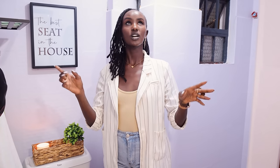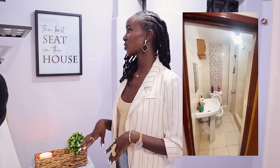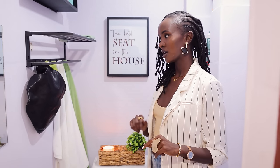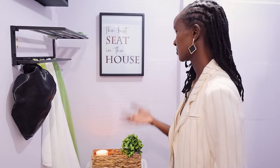So initially, the bathroom was white, but the tiles were some weird color. I think you saw that in the before videos. So we just had contact paper installed. Contact paper is waterproof, so it's best to use it in the bathroom. You don't have to worry that wallpaper will get spoiled because of water. If it's contact paper, it is waterproof, so water doesn't affect it.